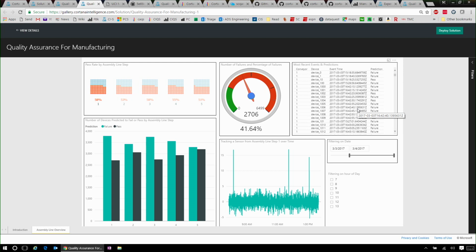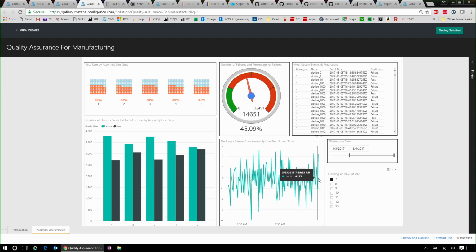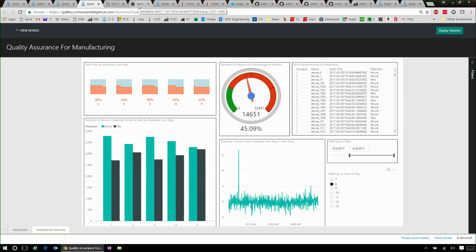All you're doing is ingesting that data into the system that's part of the solution, and you're using machine learning models that are pre-built into the solution to predict that. As you can see, this specific data set has about 7 hours of data. So if you look at a specific hour, you can pull in information from specific sensors that you might be interested in, on specific dates as well as specific times. So this is the kind of dashboard that you'd get with this solution template.